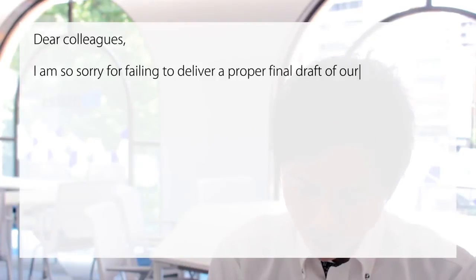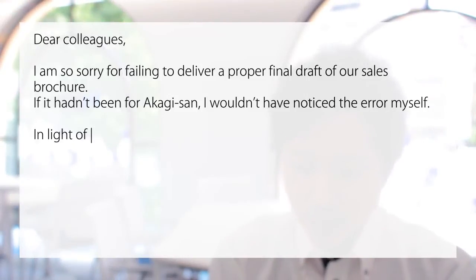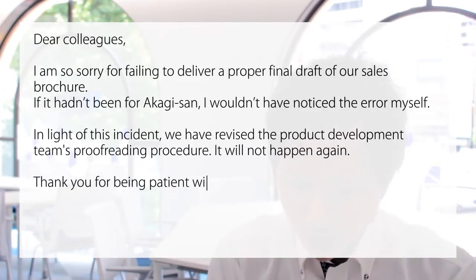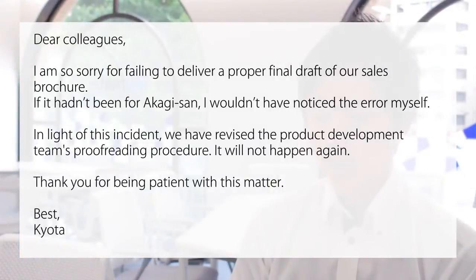Dear colleagues, I am so sorry for failing to deliver a proper final draft of our sales brochure. If it hadn't been for Akagi-san, I wouldn't have noticed the error myself. In light of this incident, we have revised the product development team's proofreading procedure. It will not happen again. Thank you for being patient with this matter. Best, Kyota.